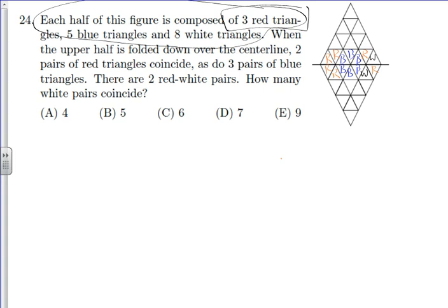It says now how many of the white pairs coincide. Well, you've already done all the red. It says that 3 pairs of blue coincide, and that means that those are the only pairs of blues that coincide. So you have 2 blue triangles for each side that don't coincide with each other, which means the only option is they coincide with a white. So if we put those in, where we coincide 2 blue with a white, so we put in 2 white here, and then 2 white up here, and then 2 blue here to coincide with the 2 white on the bottom, and then 2 blue here to coincide with the white on the top.